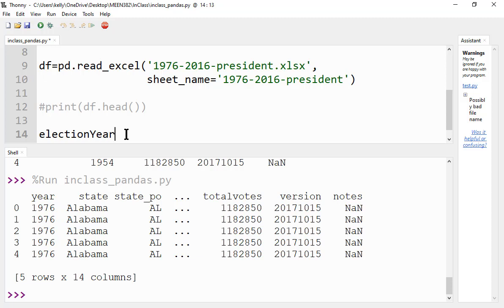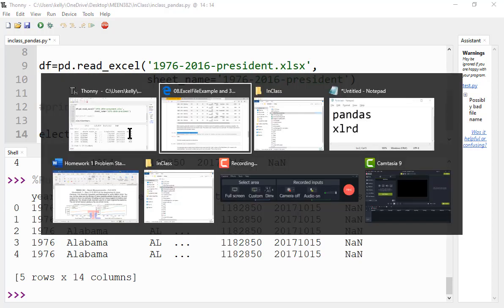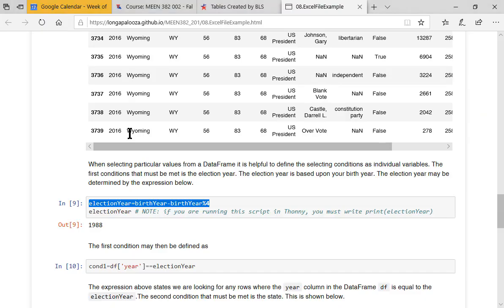Election year. Oh, and this is a common naming style: if you have variables that are 2 words, the first word is lowercase, and then you start the second word with a capital letter. That just makes it a little more readable. It has nothing to do with it only working that way. It's just a style for variables a lot of times. If you have variables made up of 2 words, it makes it more readable. You could have it all lowercase, you could have it all uppercase if you wanted to. So birth year mod 4.